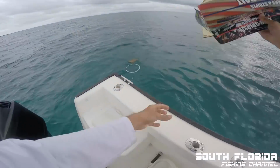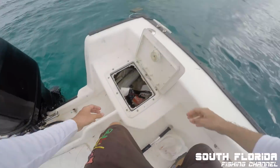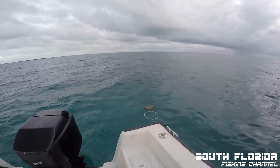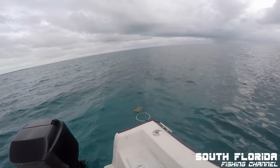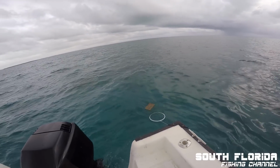Make sure you put your chum boxes inside of a cabin or something, because they will blow right off your boat if you just leave them on your deck. And I see those floating everywhere. I don't like that. I don't like it.